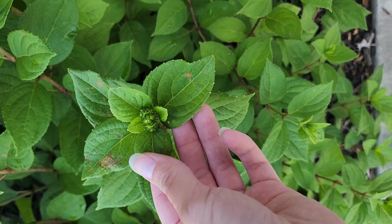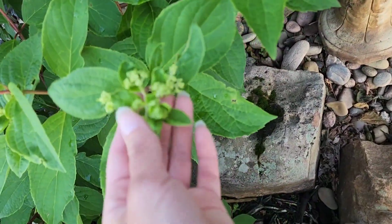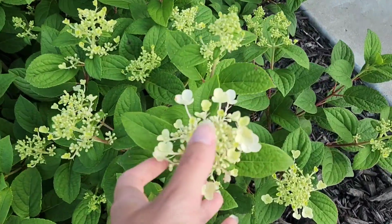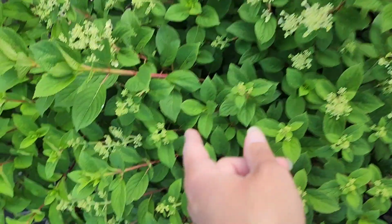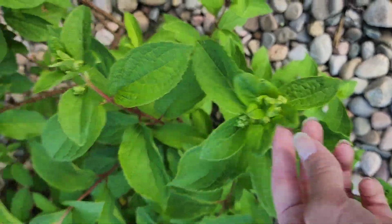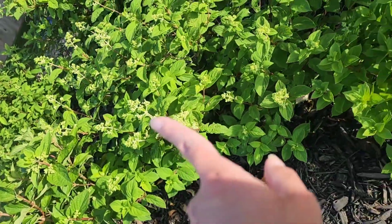This is the little lime punch. That's what the blooms start out looking like till they get bigger. Look how big that is. A lot bigger. Pinky Winky. And that's the Quick Fire. Little Quick Fire Fab. It has the red. Limelight, Pinky Winky. And that's a Firelight.